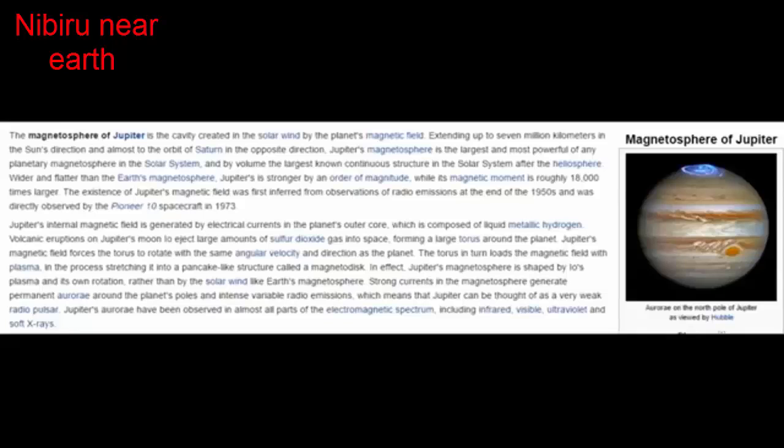And 12,000 years ago, something happened on this planet that's very well documented. I've documented it in videos before. I'll briefly touch on it here. But notice at the very bottom line of this, and you can read it, it says strong currents in the magnetosphere generate permanent aurora around the planet's poles and intense variable radio emissions. They were picking these up even in 1950. But they say that, which means that Jupiter can be thought of as a very weak radio pulsar. Think about that. The electromagnetic spectrum has been seen in the infrared, visible, ultraviolet, and soft X-rays, and it's like wings going out both sides of it, just like a couple of the images that I was showing you.